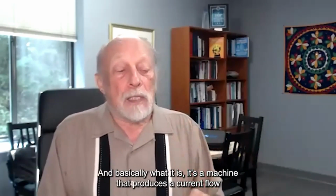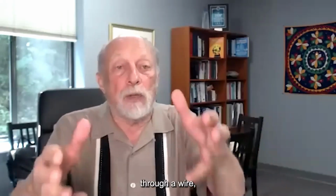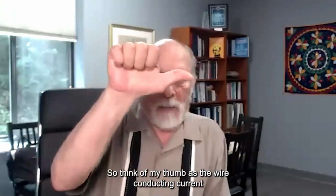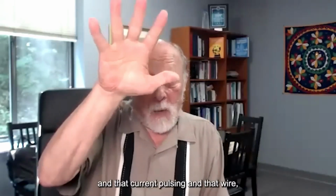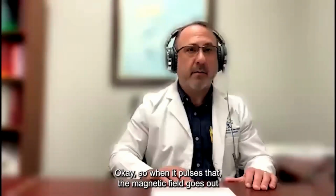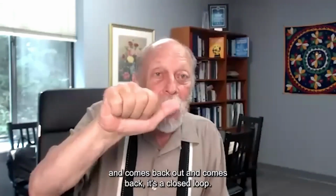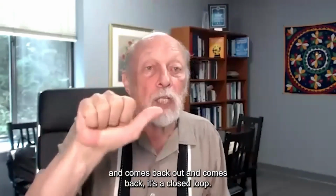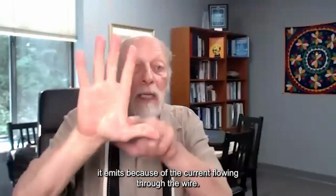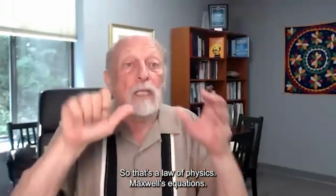And basically what it is, it's a machine that produces a current flowing through a wire. And that wire then produces a magnetic field. So think of my thumb as the wire conducting current, and that current's pulsing in that wire, whatever pulse rate we design. So when it pulses, the magnetic field goes out and comes back, out and comes back. It's a closed loop. It's not broadcast to the environment. It emits because of the current flowing through the wire. So that's a law of physics.